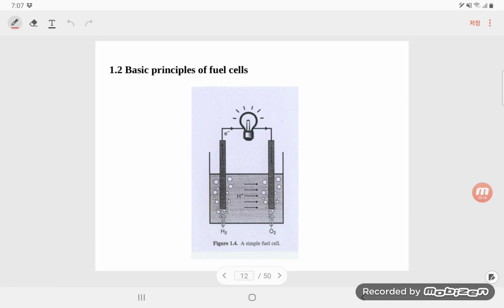Okay, this is the basic principle of the fuel cell. The first one: in a sulfuric acid solution, there are two Pt electrodes, platinum electrodes, and they bubble hydrogen gas and oxygen gas, and here the oxidation reaction happens. Also, electrons cannot pass through this solution, right? So they only move through the external electrical circuit, and the hydrogen ion can move through this solution. So this is the first type of the fuel cell.